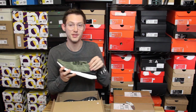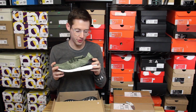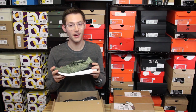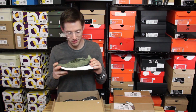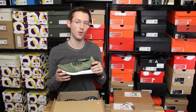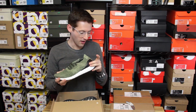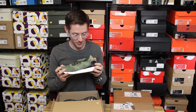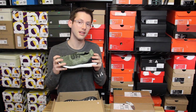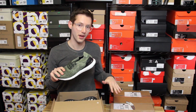Bam! Believe it or not, I did not own the olive Uncaged Ultra Boost. Missed out on them the first time in my size, and just waited and waited, did not want to pay a reseller price. Not that these resell for much, but hey, luckily found them and picked them up for retail. Take a little bit closer look at these beauties in a minute after I unbox the rest.